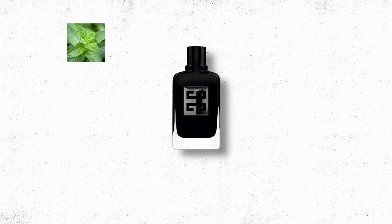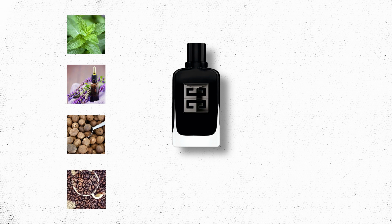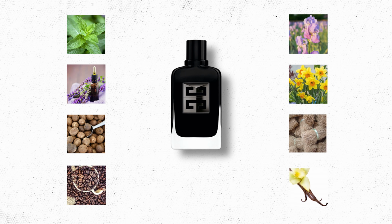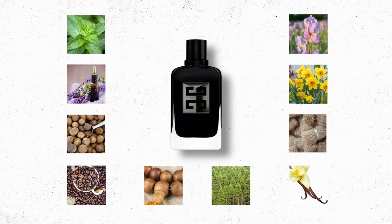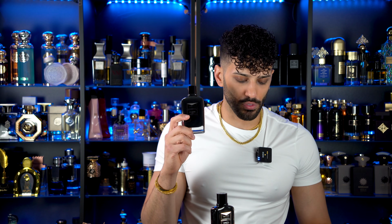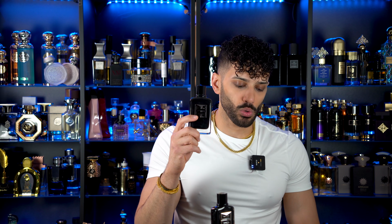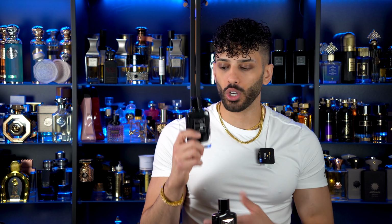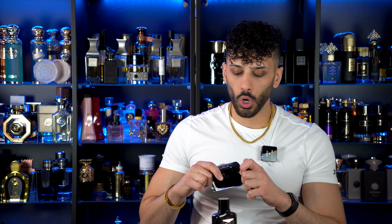So some of the note differences between both of these fragrances, we're going to talk about Society Extreme, which includes peppermint, clary sage, nutmeg, coffee. Then we've got orris, French narcissus, a lot of vetiver, Madagascar vanilla, sandalwood, and cedar. So quite a few notes, a lot of woods, a lot of vetiver, but more than just vetiver for sure. But then we have some other contrasting notes like that orris, some vanilla, an excellent fragrance with a pretty attention-grabbing opening. I absolutely love the opening of this fragrance.